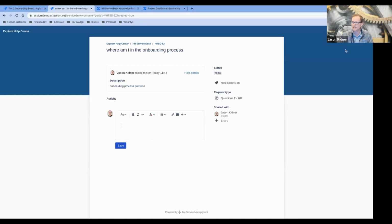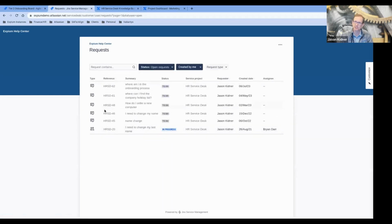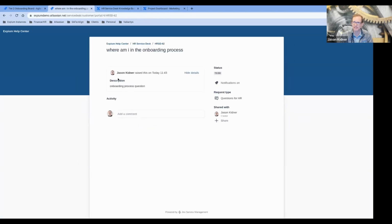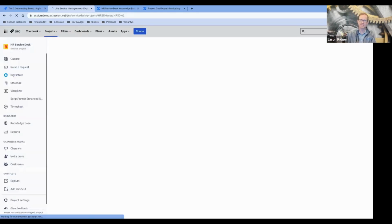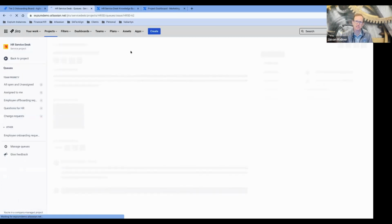And then I can see a whole request area. I can see all the requests that I've submitted here as well, and there's some filters around them. But let me go back to this particular request. And I'm also part of the support team. So when I click on this, it takes me into the back end with Jira Service Management. So you get to see a window into what the support team would see.